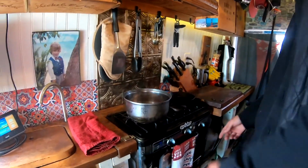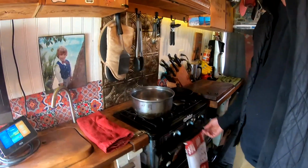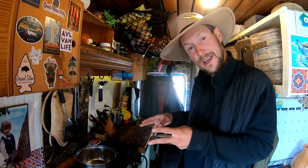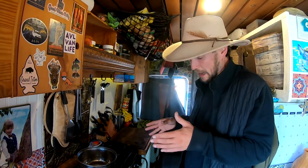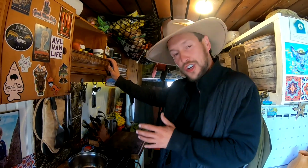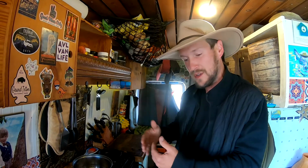Oven. I keep seeing everybody has an oven but me. There it is, the Camp Chef. I will say the Camp Chef is more of a camping oven. I've had 2 Camp Chefs now for 4 years that I've been on the road, and the first one lasted about 3.5 years, and they're good, but they're not great. I wouldn't say it's the best thing on the market. I think there's probably other options if you can go deeper.